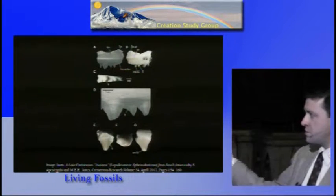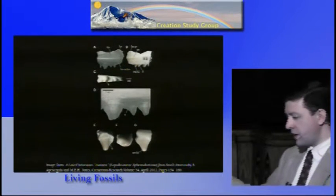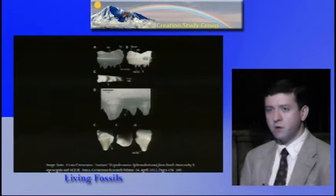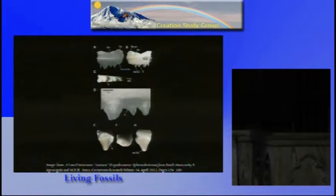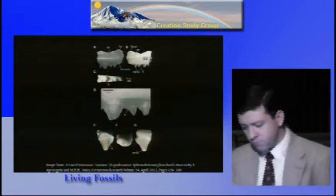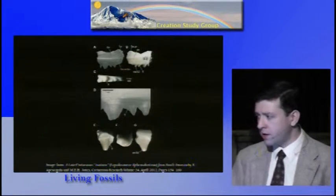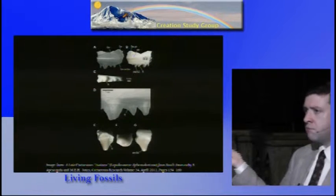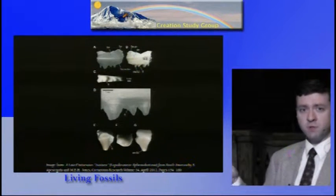Tuataras fit Darwin's prediction. They fit the idea of an isolated animal: when other animals from elsewhere come in, they may drive it into extinction. They fit Darwin's prediction, but I've actually thought of, I think just today, a reason why that's not really surprising. Not only do these fit Darwin's prediction, most island animals fit Darwin's prediction.